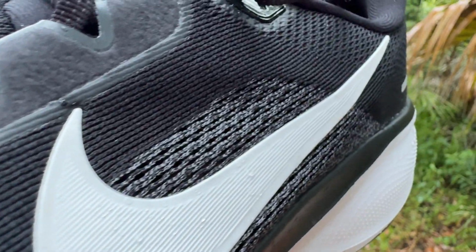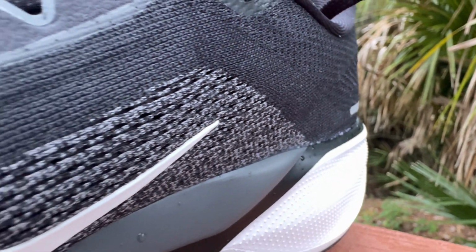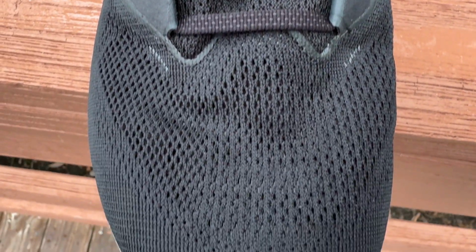There aren't many overlays on the Peg 41. We have the swoosh here on the lateral side, little swoosh on the medial side, some reflective elements on the back. It looks like Nike's using more underlays than overlays on this shoe. There is something on the inside. We'll get to that in just a second. And we have an underlay coming around the toe box just to keep that upper off your foot.